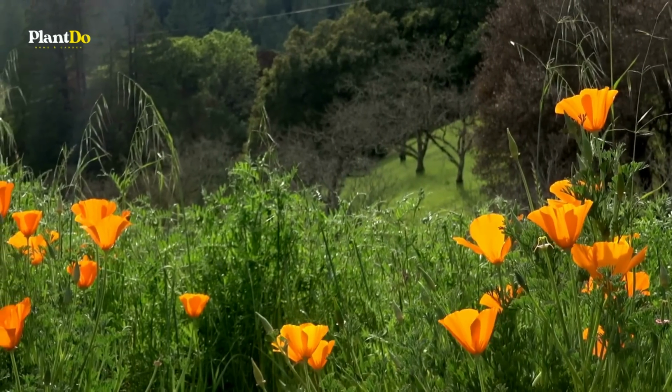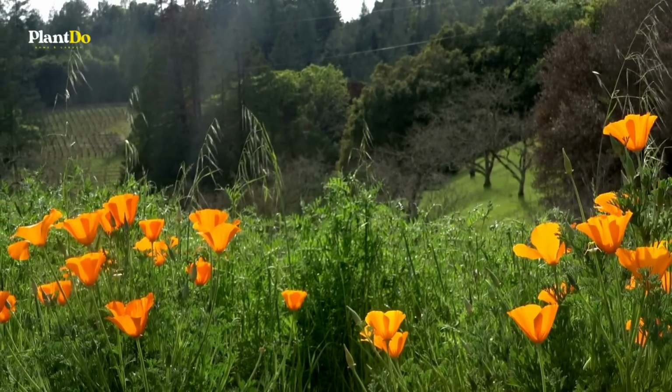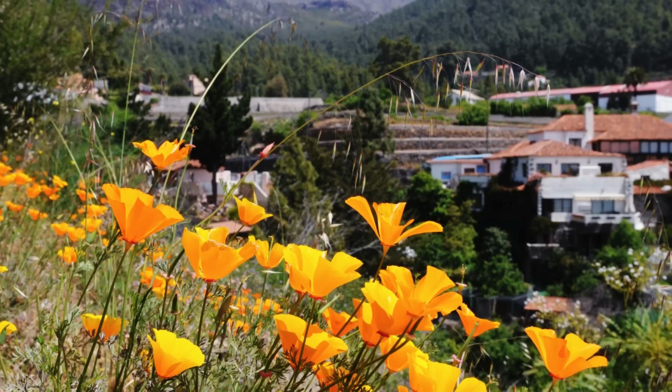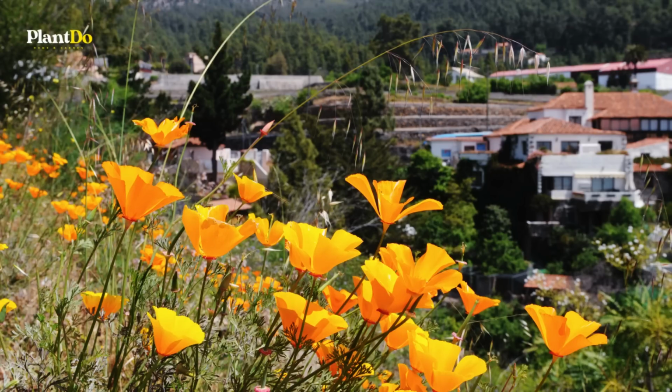This resilient flower flourishes in full sun, tolerates partial shade, and prefers well-draining, sandy loamy soil, making it ideal for low-water gardens. Once established, it requires almost no maintenance, needing only the occasional deep watering during extreme heat.